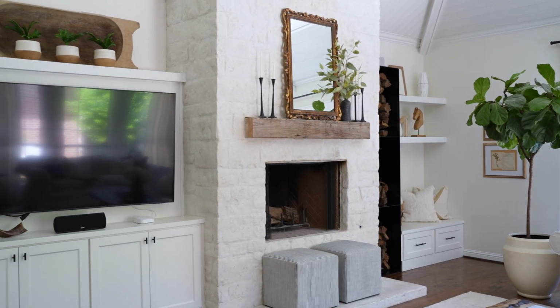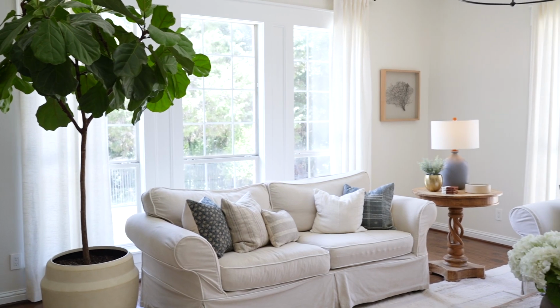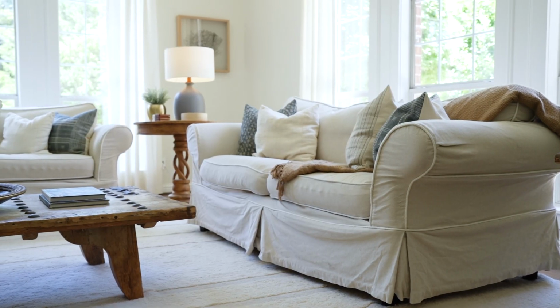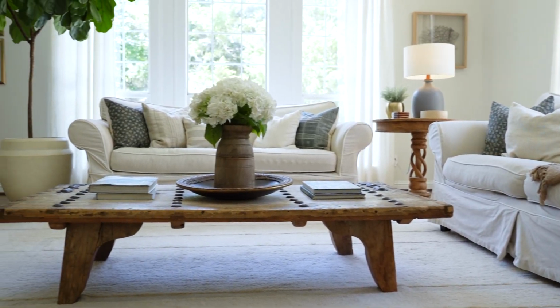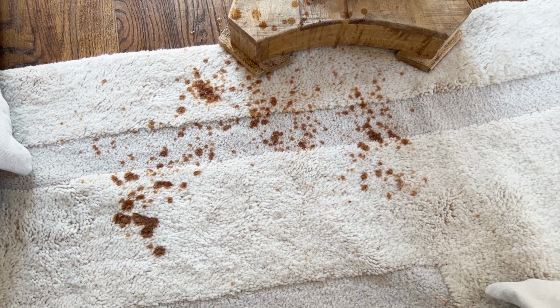Yeah. And I was like, oh my goodness. It's a new room. It's a new room. So we did, speaking of white, we had a white rug in here from Revival. Love it. Love the rug. I even spilled coffee all over it. It came right out. Like literally no problem at all.